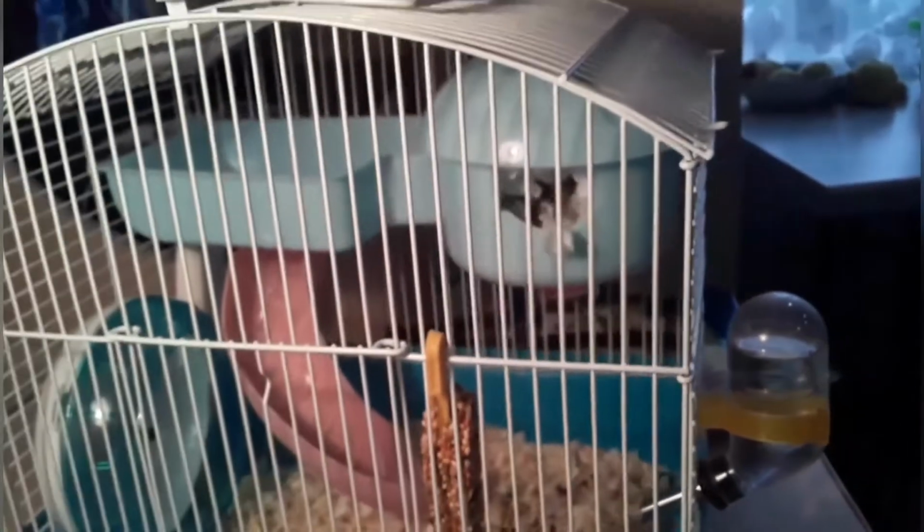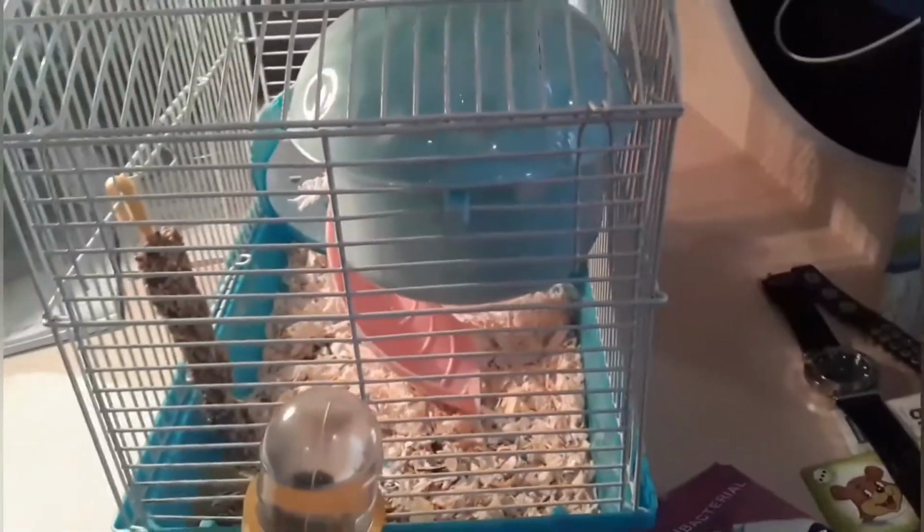First, I'll show you what my house looks like. Now I will tell you about the size of the house. The side walls of the house should be 10 by 10 centimeters and the front and rear at least 15 by 10 centimeters. If your house is at the top, then it should be attached between the bars of the cage in this way and the same way on this side. There should also be a downward slope, that is, a slide.